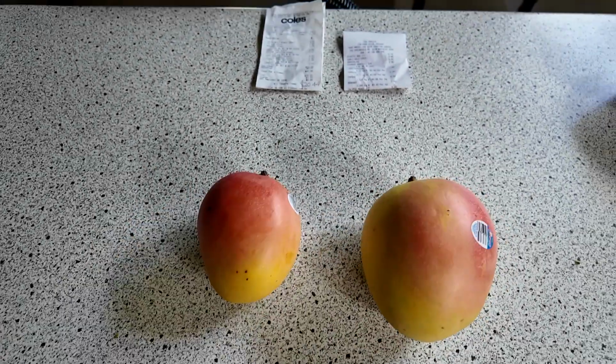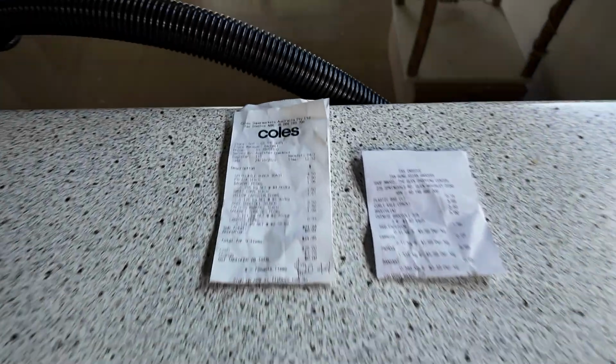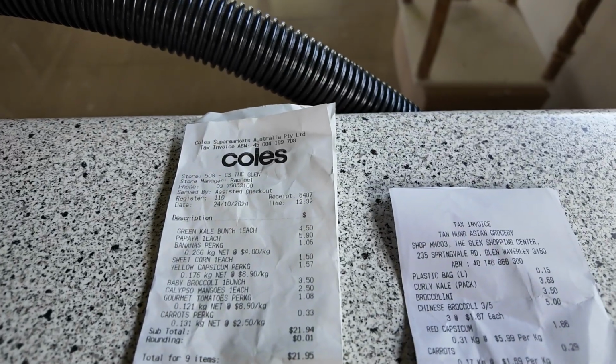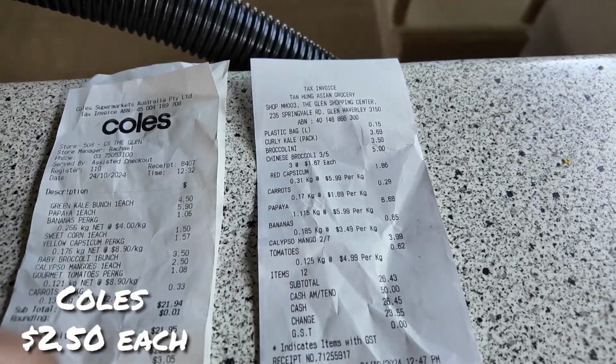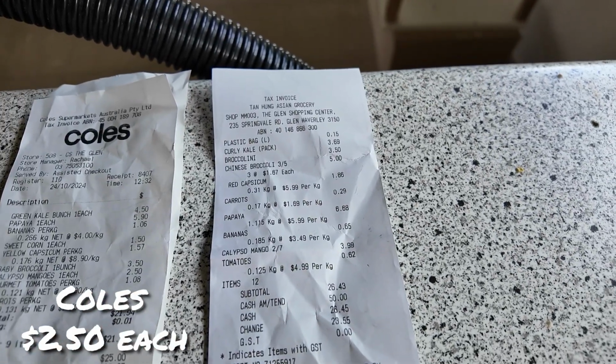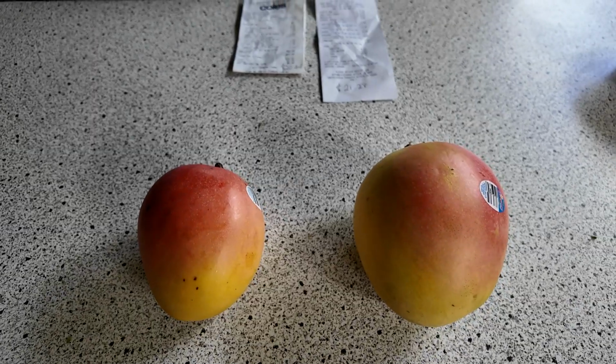Next, we have the Calypso Mango. There's a bit of a difference in price with this one. Coles had the Calypso Mango at $2.50 each, and the Asian Grocer did per each as well, but it's a bit more expensive, $3.99. In terms of value, Coles is definitely cheaper.